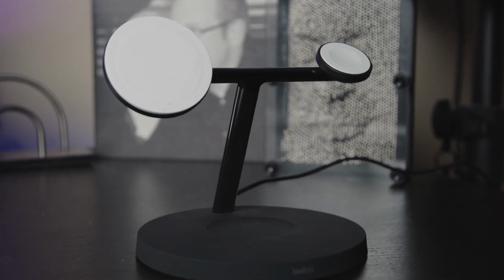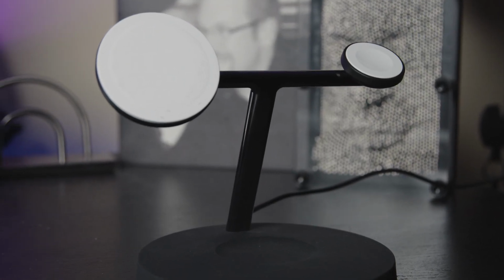Regardless of which color you choose, the actual MagSafe chargers themselves, both for the phone and for the watch, are white. Now, one thing I noticed is that the white MagSafe charger for the iPhone, after just one night of use, I noticed I already started to see just a little bit of grime. Now, I keep my phone really clean. I don't keep it in a case. It's probably not perfect, but I do clean it regularly.